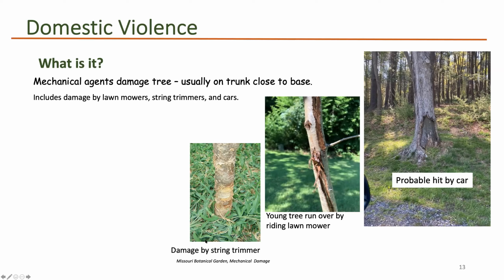See this little one down here that's damaged by a string trimmer. You can see why this has occurred. Somebody's out trimming the grass. The grass is growing right up to the base of the tree, and it would be almost impossible to trim the grass without damaging the tree at that point.